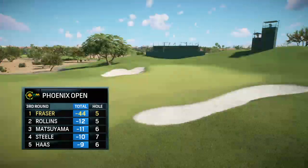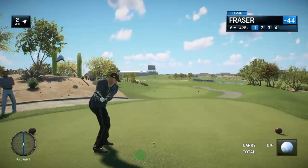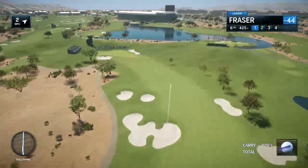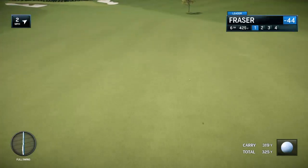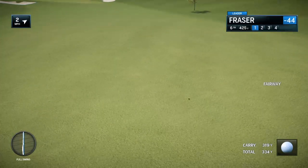Par 4 6th, and Frank, a couple of options here. Yeah, a hole that bends to the left. A draw is the preferred shot off the tee. The longer hitters will have a big advantage. They'll be able to get it down there and just have a pitch or a short wedge into this. If you're not that long, then you're going to have to lay it back short of those bunkers. That's going to leave a lengthy second shot.